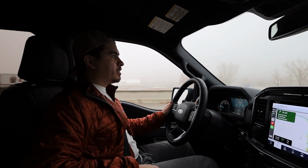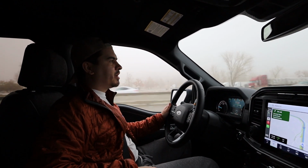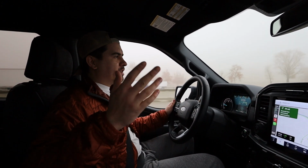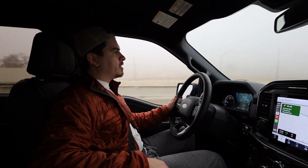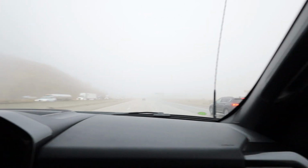So I'll take it a little slower than normal. But it doesn't seem like anything's sticking. I think the ground temperature is higher than freezing, so there's no ice building up on the freeway. And they do take pretty good care of this pass since there's so much traffic on it. So it should be fine. But look, you can't even see the tunnel branch anymore.